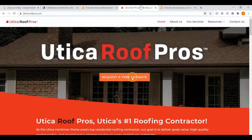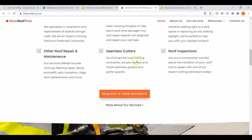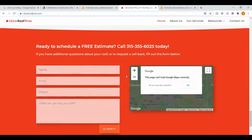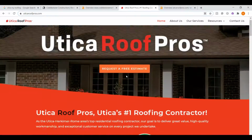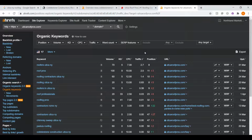Now let's take a look at their website. We can see it's nice. It's definitely eye-catching. All right. Looks good here. They definitely look professional and like a big company, right? So let's take a look at their ratings. We can see their UR rating is pretty high, but their DR rating is really low. They have 80 backlinks with 5 powerful websites and 17 organic keywords.